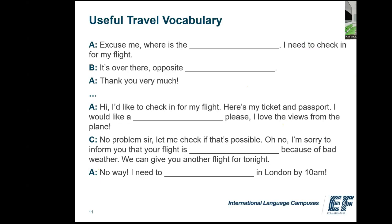So we've got the first one, which is, excuse me, where is the gate? Check-in desk. Or timetable, where there's all the time. Oh, okay. So you mean the screen, the one with information, the flight information screen. Yeah, that's a good point.